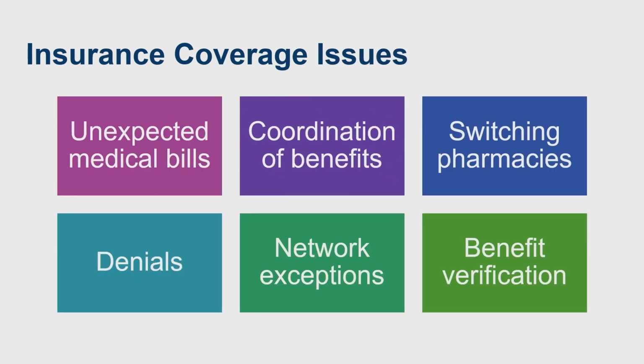And another big part of our job is insurance coverage issues. So this is certainly not all inclusive. These are just some of the most common we see. So anything related to unexpected medical bills, if people have more than one type of insurance, and they need help coordinating those benefits, who's going to pay first, who's going to pay secondary, switching pharmacies, whether they switched insurance and their new insurance has a different preferred pharmacy or pharmacies out of network and they need to find anything related to switching pharmacies, denials, network exceptions for providers who are out of network, and benefits verification.